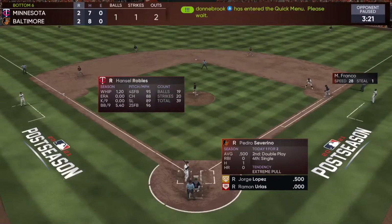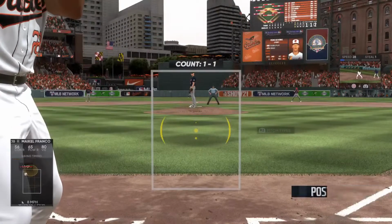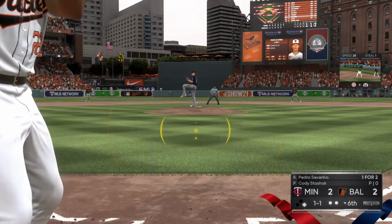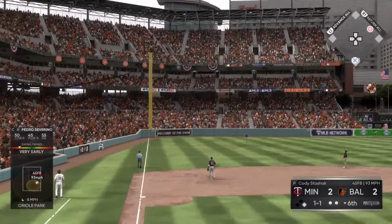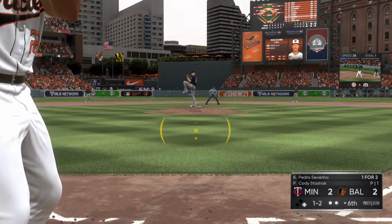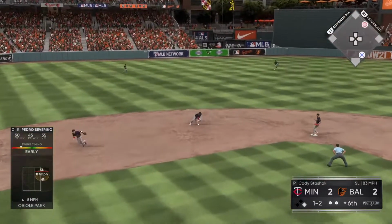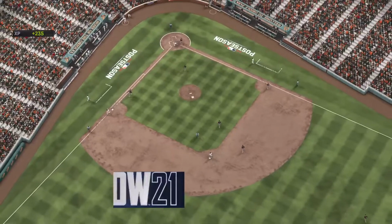The catcher, number 28, Pedro. Cody Stashak takes over here with a runner at first and 2 gone in the inning. To the plate now, Pedro Severino. High and deep down the left field line. The 1-2. The bouncer to the left side, reined in, and an underhanded throw is in time for out number 3.